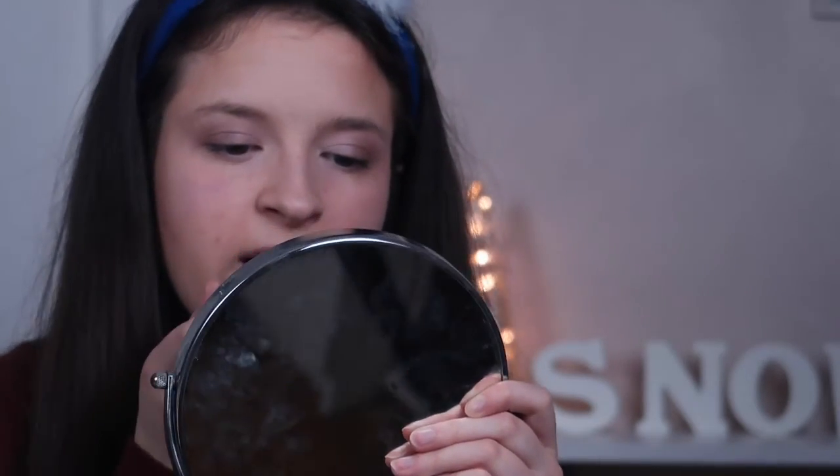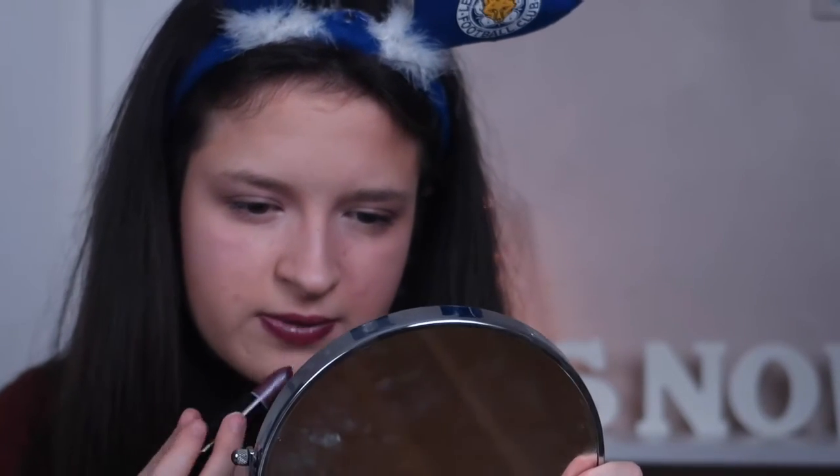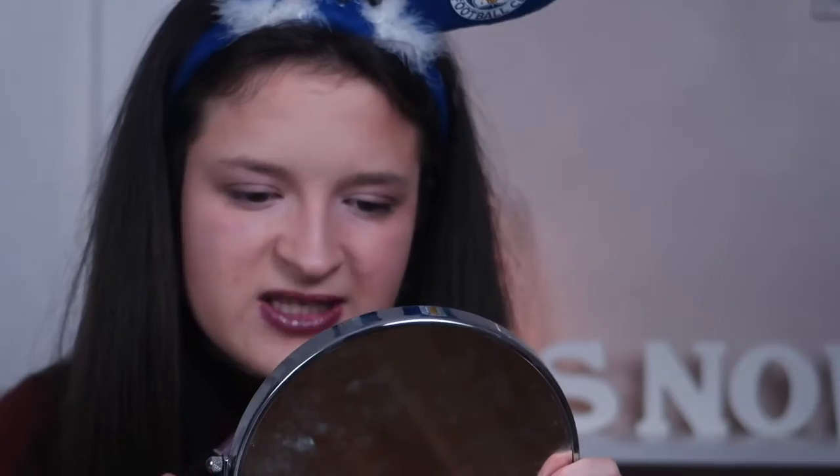Really moisturising, I really like it. Bit too shiny for me. It smells really cheap. Do you know that like kids makeup or Play-Doh kind of? It's not a nice colour like place to be on your lips. It's actually quite nice. I feel like it's more of a Halloween-y colour. Let me just wipe around my lipstick and I'll come up close to the camera with my makeup.